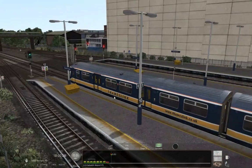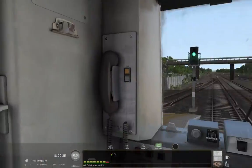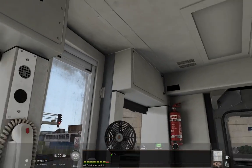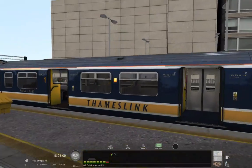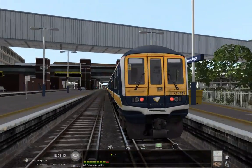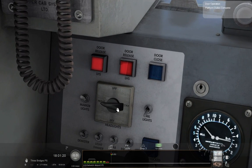It's lovely. Welcome to Gatwick Airport, everyone. Jesus Christ! It's so fast. DRA off. Right, let's open these doors. Oh god, which button was it? There we go. We've opened the right doors. These 319 packs are the most awesome. Right, let's put these lights on. Let's put these lights on, I said. On day.